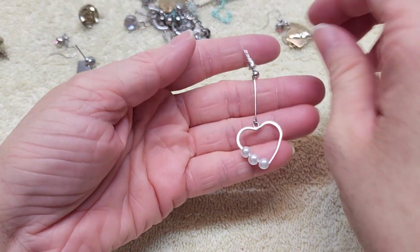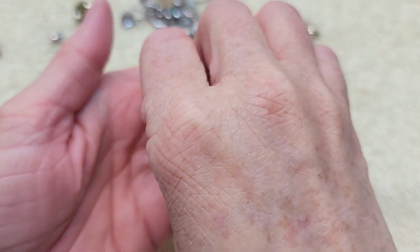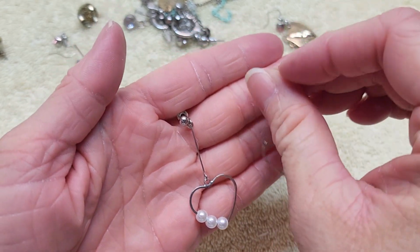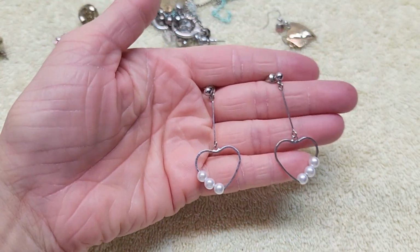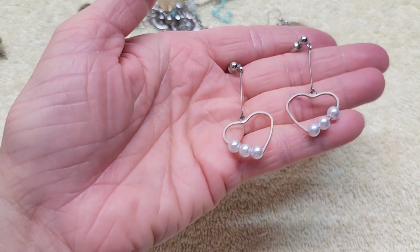Alright, I have these simple heart dangle earrings. They dangle from a long, it's not a wire, I don't know what you'd call that. But again, you see mirror image that the other earrings didn't have. Very simple. Sell those for $1.